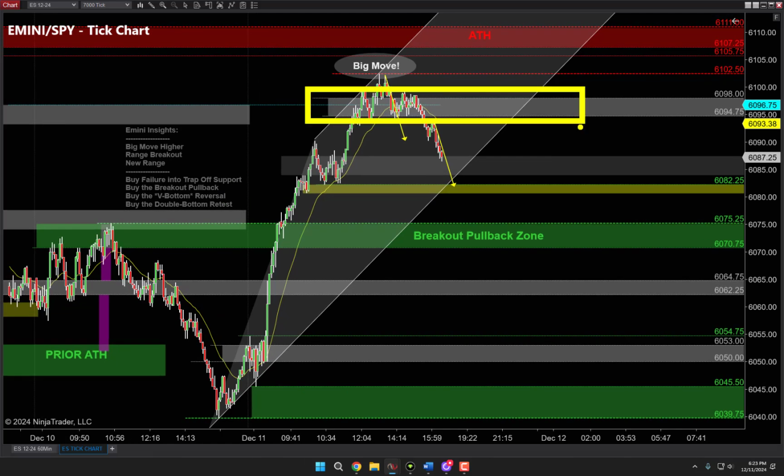So putting all those clues together, I have 4 trades here on the S&P and SPY. I'm also talking about some variations of these trades on the NASDAQ a bit later on, because the NASDAQ does not have this range. And so I want to make sure you're ready for if we do see a range in the NASDAQ. We'll cover that a bit later on in this video.